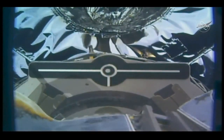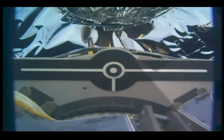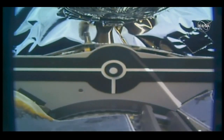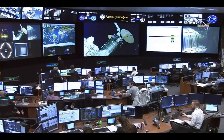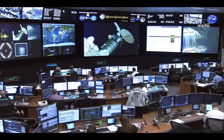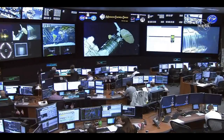Cygnus was captured at 4:28 a.m. Central Time this morning by NASA astronaut Serena Auñón-Chancellor alongside European astronaut Alexander Gerst using the Canadarm2 and the Cupola module. After grapple of the spacecraft, control of the robotic arm was handed over to teams on the ground who have brought the spacecraft to the station and readied it for berthing, which took place on the Earth-facing side of the space station's Unity module this morning at 6:31 a.m. Central Time.